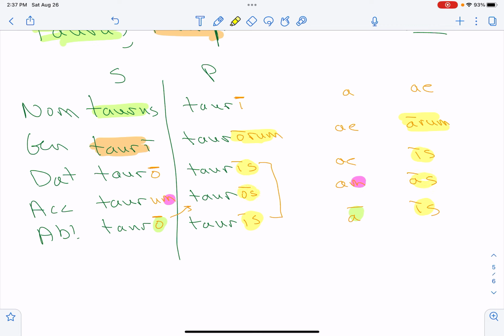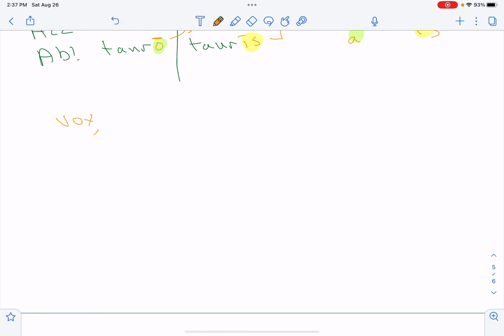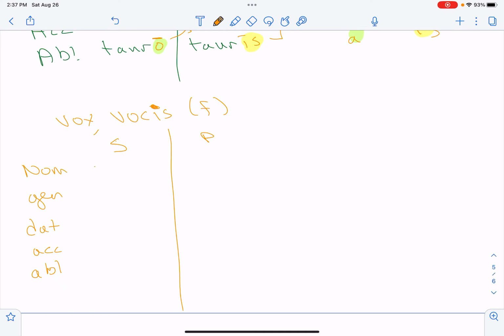So these are the second declension endings, and then third declension, the example I gave you was vox, vocis, and there is no long mark on that I. Sorry, I started to write one. So this is the place where you have to be super careful to make sure you use the right stem. So we're going to copy vox into the top box. We're going to copy vocis into the second box. And then the stem is VOC. So VOC, you're going to use VOC everywhere else.